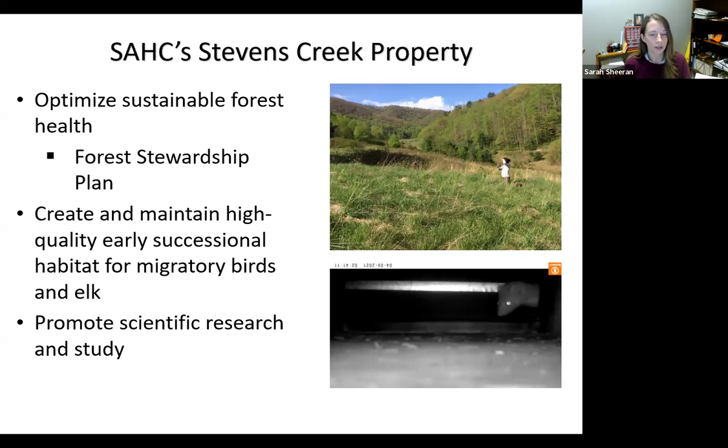So per Land Trust standards and practices and the Accreditation Commission requirements, SAHC develops a management plan for each property that we own. And not only do we document the conservation values, which are the reasons the property was protected to begin with, and which I've just outlined for you, but we also develop short and long-term management goals for our properties. And so for Stevens Creek, one of our objectives is to optimize sustainable forest health.